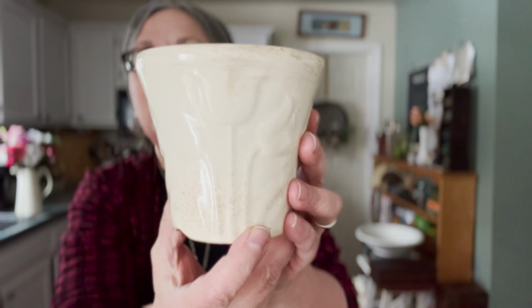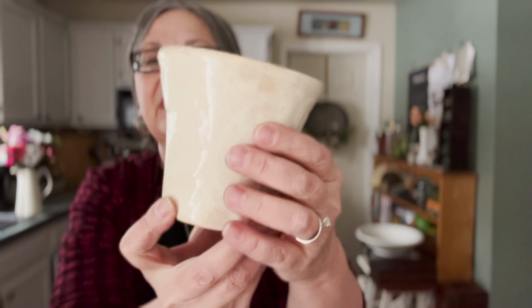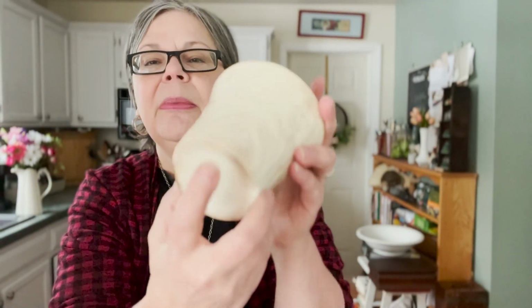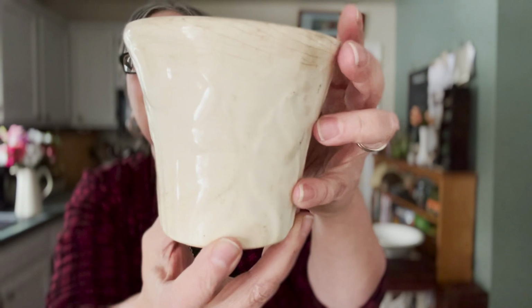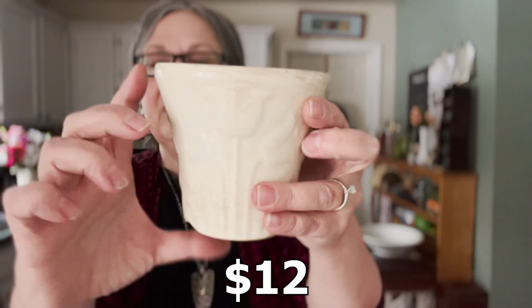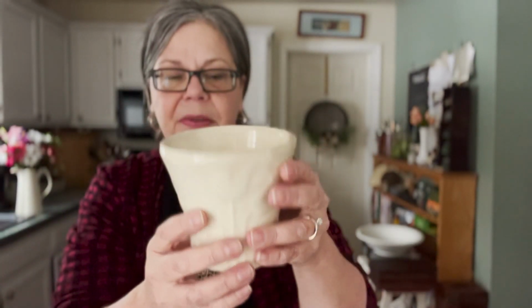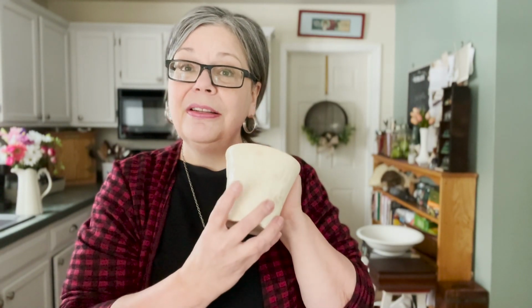Here is a McCoy planter, not in perfect condition, some browning there, and it's not marked on the bottom, but these are classic McCoy planters that typically sell for about $12 in this shape, in this size, I mean. This is a little rarer than some of the other designs. I have an article on my website about cleaning ironstone using peroxide and the sun, and on browning on ironstone. So I'm going to try that on this McCoy pot and see how it does.